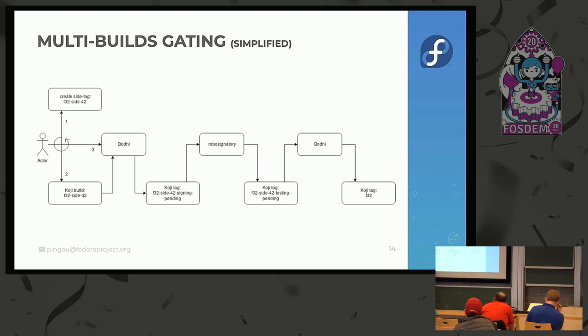F32 is going to be the base, since currently F32 is Rawhide. So that's always going to be F32 side, and then a random integer. Well, it's an increasing integer, not a random one. Then you just build in that side tag as many packages as you like. If you have two packages, you do two. If you have 100, you do 100.